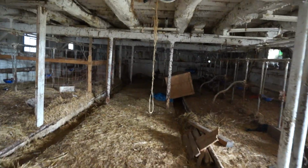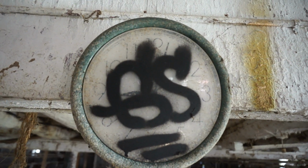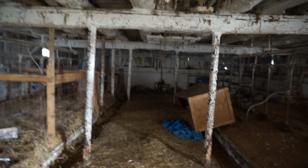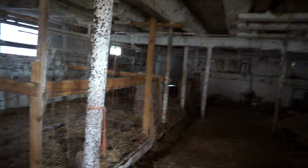There we go. You get the original clock. What time did it stop on? It stopped at 9:03. And as you guys can see, if we look up at the roof, there's a lot of hay hanging down. So I guarantee above us, there's probably piles and piles and piles of hay.